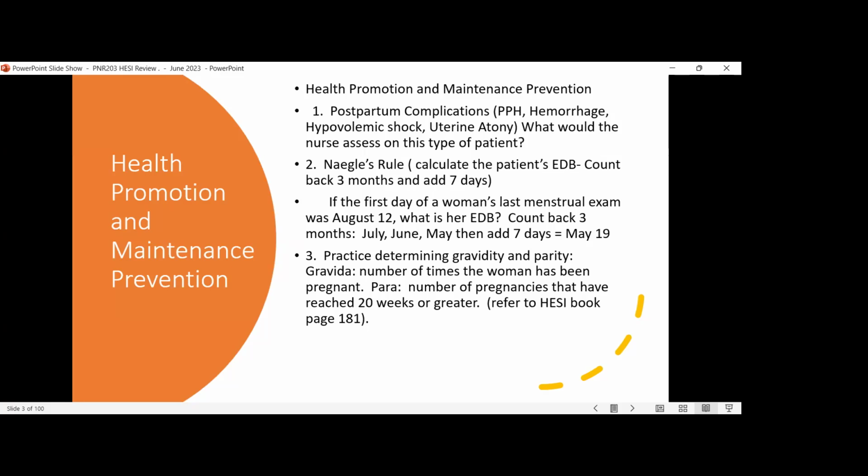Okay. Now, remember that it's the first day, right? And they like to put a scenario, and they can put all kinds of different stuff in there, but you want to make sure, okay, what is her first day of her last menstrual period? Okay, there it is. And then you're going to count back 3 months. And then you add 7 days to that first day of the last menstrual period, right? Got it? And if you have to say the months out loud, just say the months out loud, we're on a piece of paper at least.